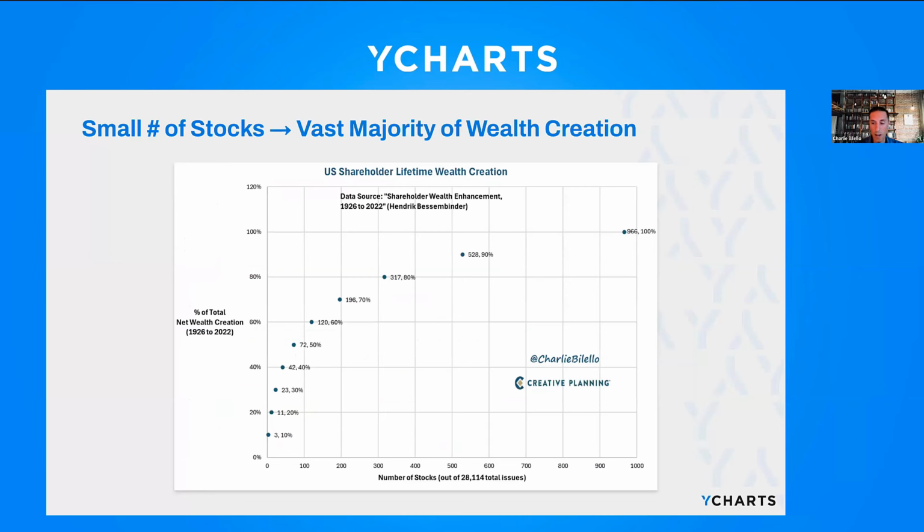Yeah. So finding the next Nvidia, that is what everyone wants to do. I'm not saying you can't do it. I'm saying there is a chance, but the chance is very, very low. And if you miss that next Nvidia, this is showing you the consequence of it, because most of the shareholder wealth that has been produced in this country over the last 100 years is in a very small number of companies. Just 3 companies, you're looking at 10% of all of the shareholder wealth, 72 companies, 50% of the shareholder wealth, 966 companies, 100%. And that's out of 28,000 companies.